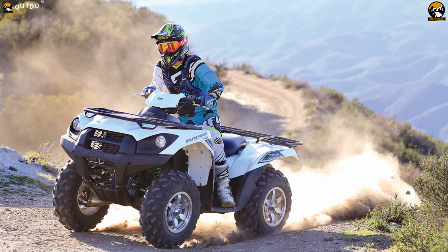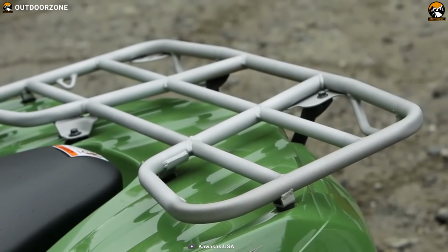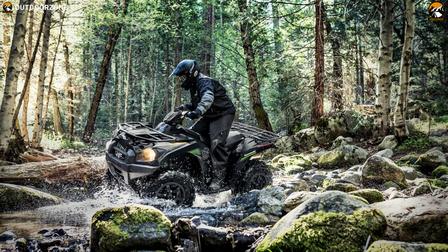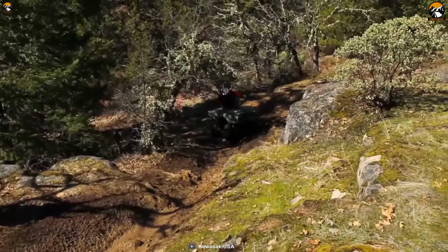With this much power, this ATV has an excellent towing capacity of up to 1250 pounds without breaking a sweat. It also features sturdy cargo racks which can hold up to 264 pounds of weight without any hassle. This ATV offers 2WD or 4WD for maximum traction with just a push of a button, which gives you the ultimate freedom to ride it on any off-road terrain with confidence.